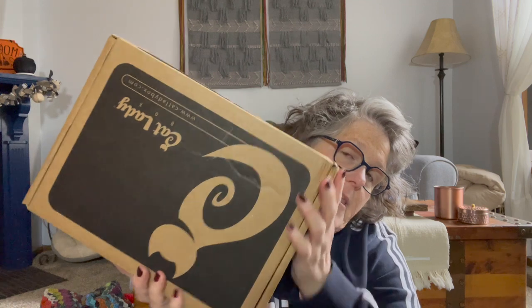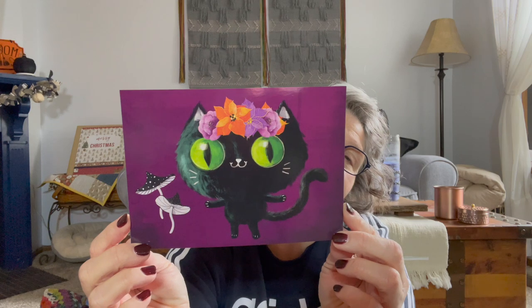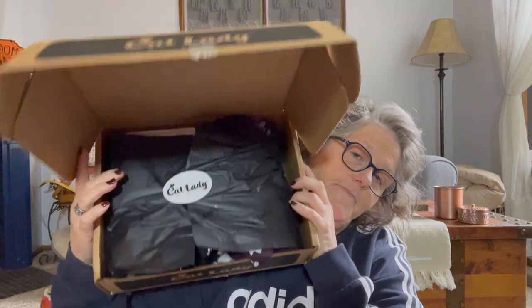So it comes like this. I think it was like $49.99 or some such. And in this version, you get a couple things for the human and a couple things for the cats. So this is the artist's picture. You always get a card and I love this. And then on the back, it tells you what's in it. So that's exciting. I haven't received these in a while, but they're pretty awesome. It's like a FabFitFun box, but it's for the crazy cat ladies. And that's me.